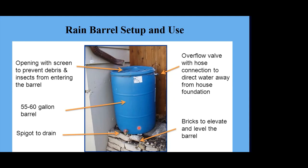You want to put it up on cinder blocks or bricks or even a stand so that it'll increase the water pressure and allow a watering can to fit underneath. And then you definitely want to make sure the foundation is stable wherever you put it, because when it's filled, these things get pretty heavy. They can be hundreds of pounds, and if it falls, it's dangerous.